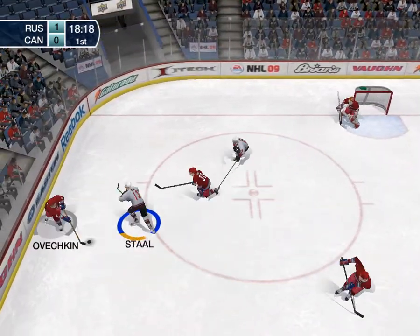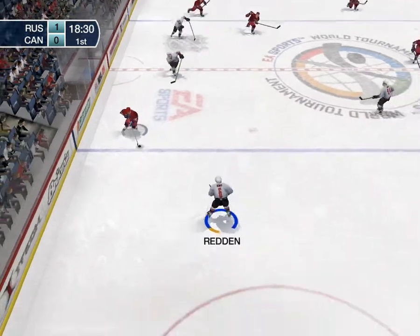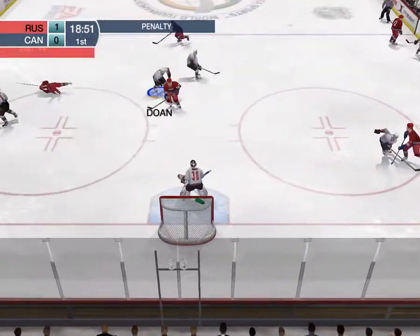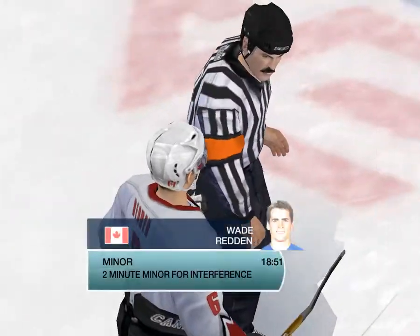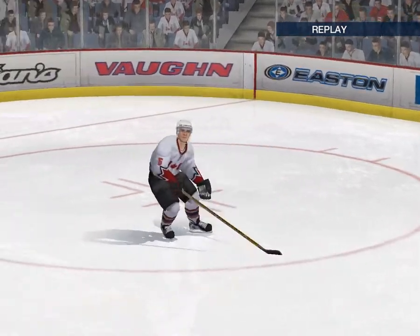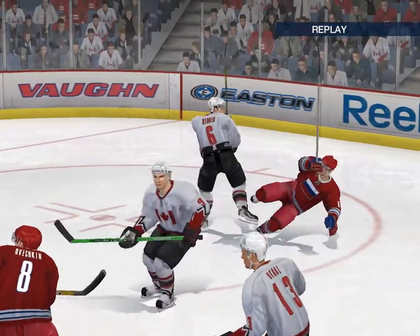2 minutes to go in the first. Markov. Shoots! It goes wide. Taken by Zhitnik. The ref indicates a delayed call. Redden will get the gate for interference. Now he's not thrilled with the penalty call, but he's only got himself to blame.